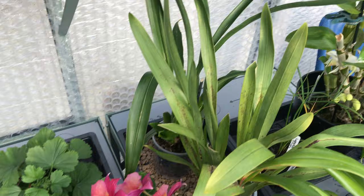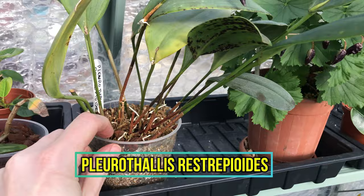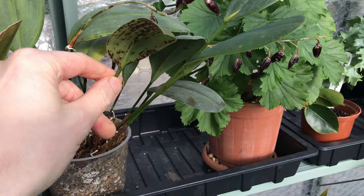So we did the Pleurothallis Restrepioides the other day. I know it's not a particularly popular plant, and I can see why. I'm still not thrilled with it. It's having its last chance here. These black markings, somebody mentioned that it could be that it needs a bit more air movement. But these are old leaves. It's an old plant. This is how it came.